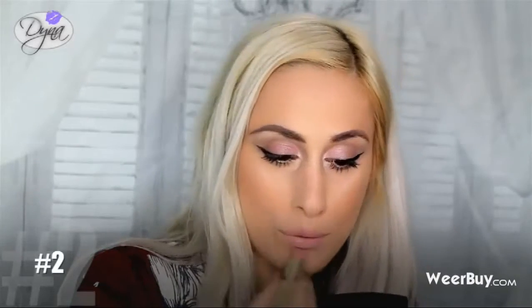Up next we have shade 2. Shade 2 is a beautiful pinky nudie color. It's a little bit sheer, but you still get somewhat an even opaque color application on the lips. I prefer the pigmentation of shade 1, but it's a beautiful color. I like my lipsticks to be a little bit more pigmented, but yeah, no, it's still a good one.